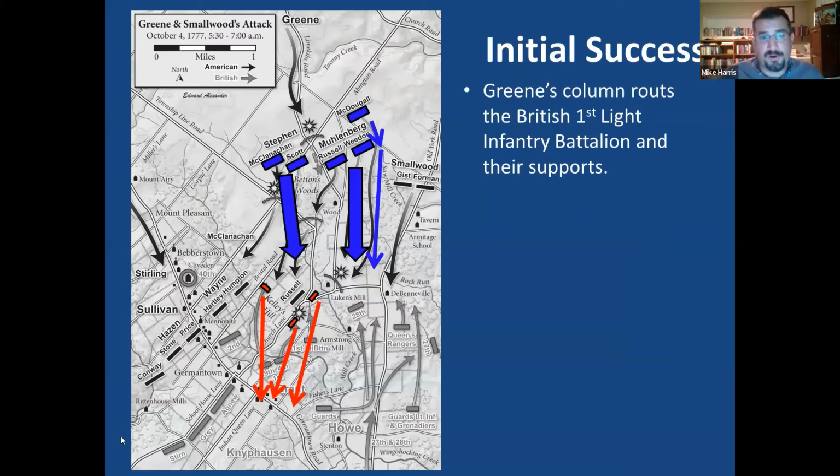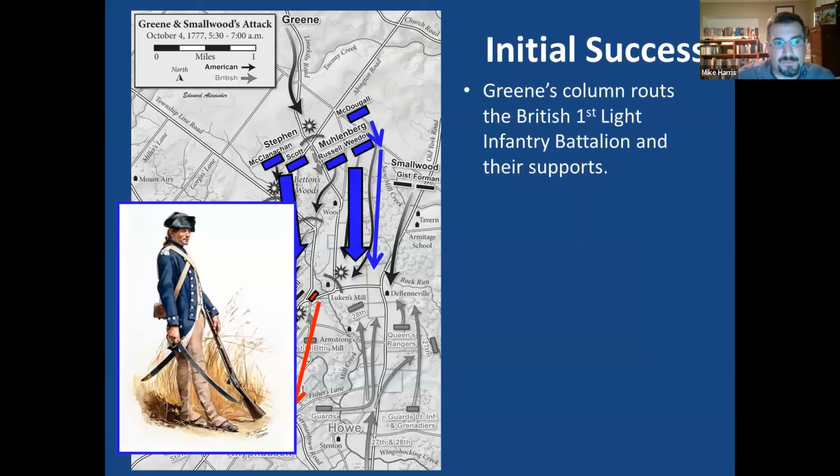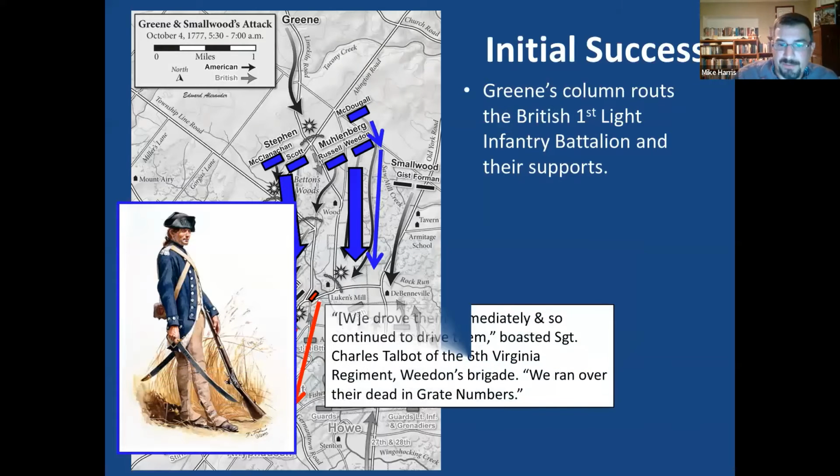All right, let's shift over. The other heavy column that's coming in on Sullivan's left under Nathaniel Greene. So let me give you some quotes from this column. This is Sergeant Charles Talbot, 6th Virginia. It says, we drove them immediately and so continued to drive them. We ran over their dead in great numbers.